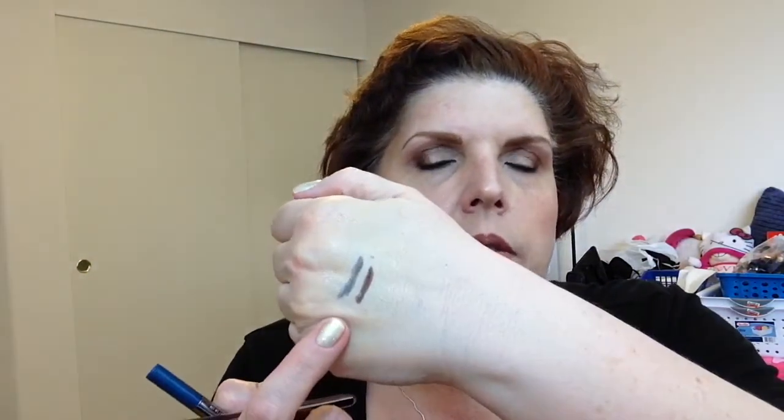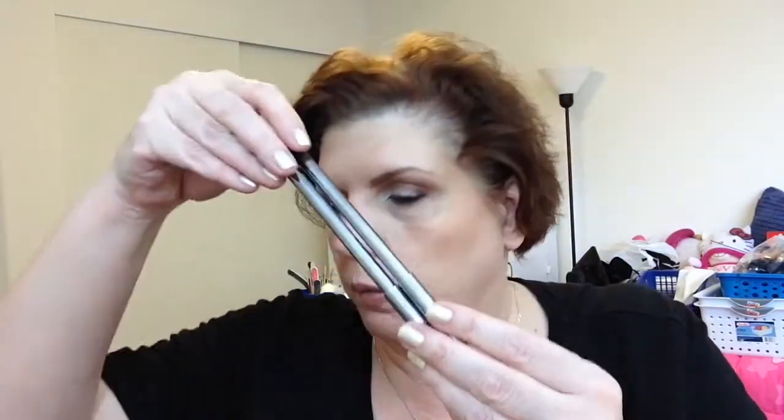These Front of the Line pencils are a fave. They are retractable, so there's no sharpening, although it does have a little sharpener in the bottom. But I just tend to apply it right to the waterline. So this is teal, and you can see it's more like a blackened teal, so you don't get that bright blue, but it is blue. And then here is brown. So loving these two pencils. I've had this before, so it's a repurchase, and I think they were on special when Ulta was having their Days of Beauty, so I picked up these two shades.